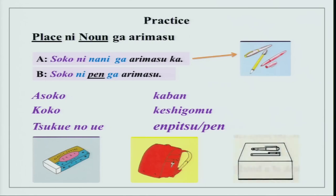So, tsukue no ue ni pen ga arimasu ka? Enpitsu ga arimasu ka? Tsukue no ue ni pen ga arimasu. Tsukue no ue ni enpitsu ga arimasu. So, you can use ni and ga. This is a pattern. This is a specific way of saying. So, please use it and learn it like that. Place ni noun ga arimasu.